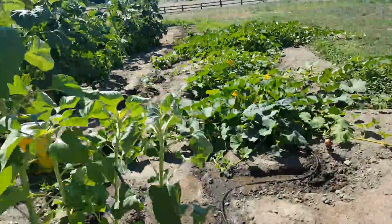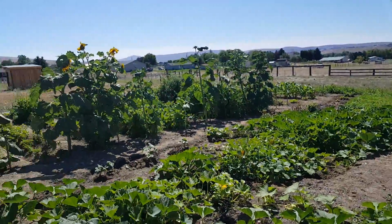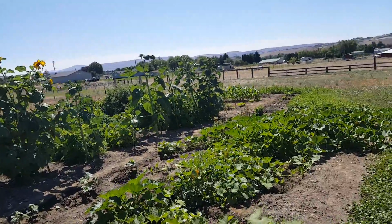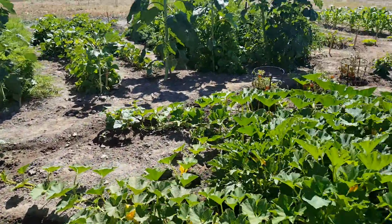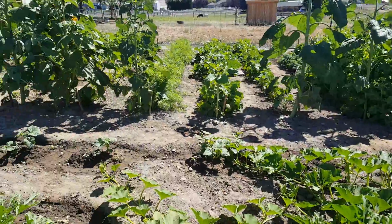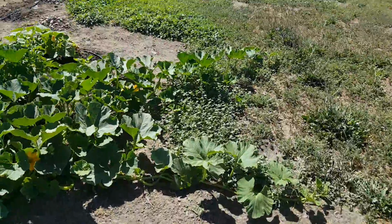Okay, so that's our garden. That's 2.5 months of growth right there. Not bad. I recommend the drip tape, especially for an environment like this. And the weeds, you can see our rows. We don't have very many weeds, so it's easy to keep them at bay. Just a regular hoe and a hula hoe, and you go through there and rip them right up, and you can keep it pretty clean.